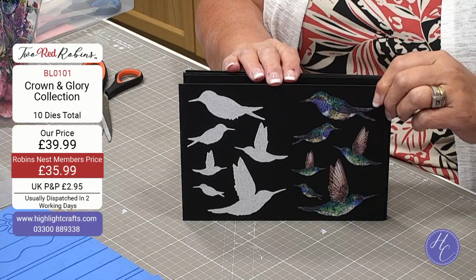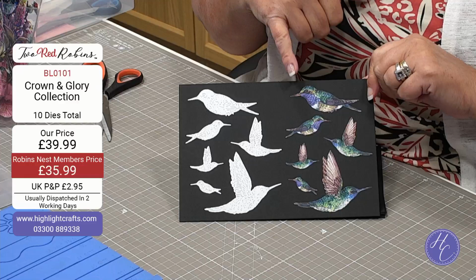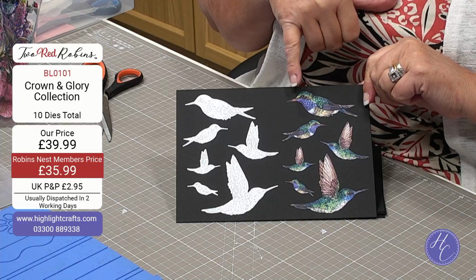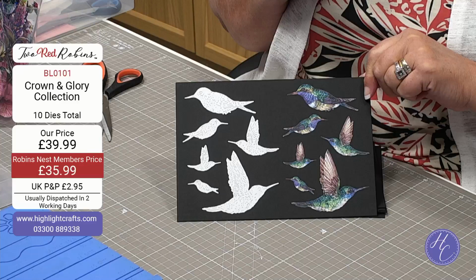So here we've got the hummingbirds, absolutely beautiful, and the colours. Now, if you've ever seen a hummingbird in real life, they have almost an iridescence on their tummy and their back. And we've tried to mimic that with the quality of the artwork that you've got here. You've got them just perching, but we've also got them with the wings. I will show you how to make these dimensional as part of the demonstration, but I'm also going to show you how to make them fly.